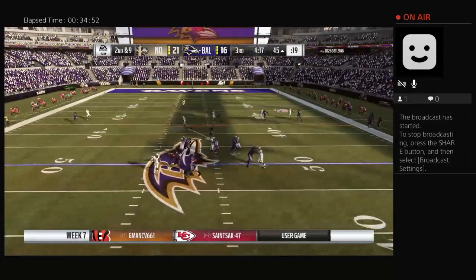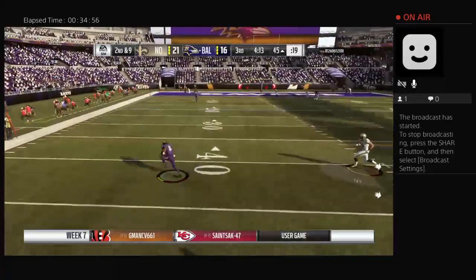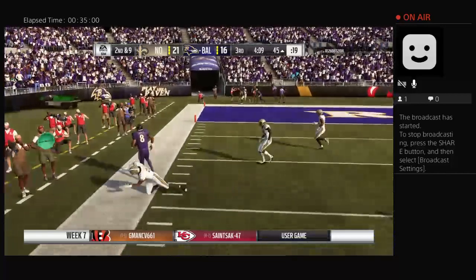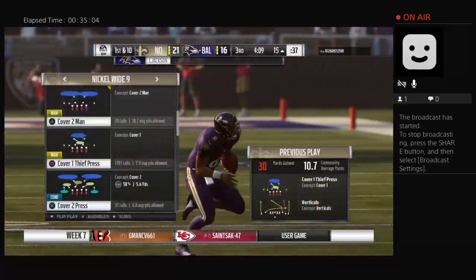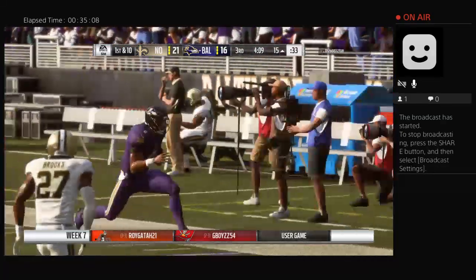Looking to throw on second down. Jackson buying time to his left. And some room to maneuver. Got some real estate inside the 30. And he's going to be out of bounds down inside the 20 at the 15. Big yardage there on the scramble. It gets him a first down.